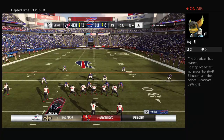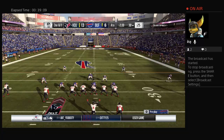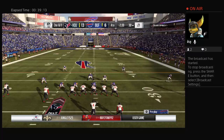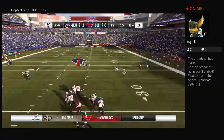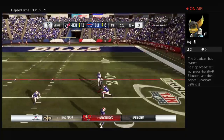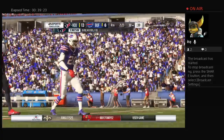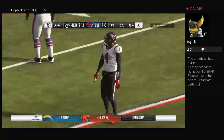Down. Black 22. Black 22. Tiger, tiger, tiger. Watson off play action. He's letting this one go for Fuller. And incomplete there. A nice hit. Jars the ball free and brings up 3rd down.